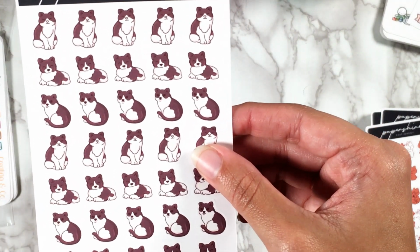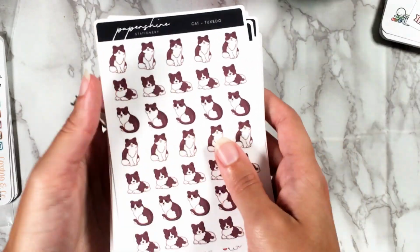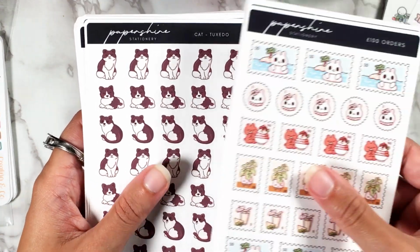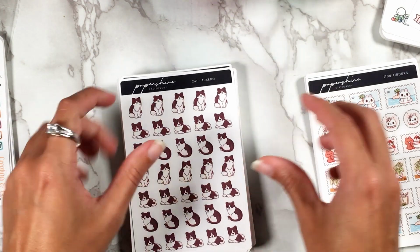Alright, and then lastly I got a tuxedo cat, because this is what Brody looks like. He is a tuxedo cat. He is one of my parents' 2 cats, and my favorite cat, so my favorite living cat. So I just got that to mark him. Just couldn't resist getting that for him whenever I go to visit.